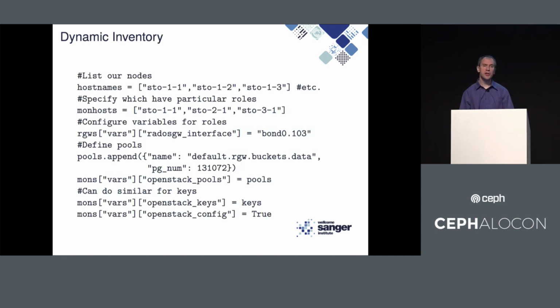So you need to tell Ansible about your servers, and you do that with a thing called an inventory, which can either be a static file or you can have a script. We chose to use a dynamic inventory. We have one script per cluster, which means running Ansible on a different cluster is simply a matter of specifying a different inventory script. And we have a bunch of utility functions that all of our inventory scripts use, which means we can reuse our code.